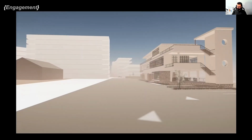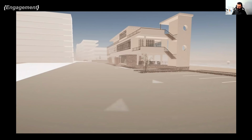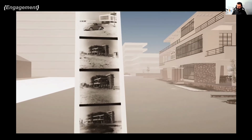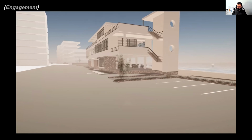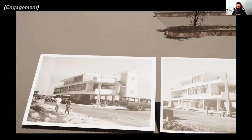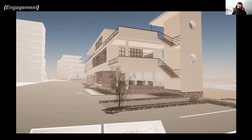So there were these flashing arrows floating on the ground, and when the visitor did interact and would walk over them, there would be photographs appearing. They were positioned in the virtual environment in exactly the same location from which the photographs were taken.